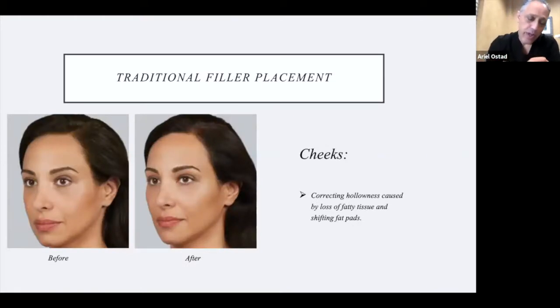The point that I really want to make here is that one of the central aspects of correction has to do with correcting the cheekbone, to really creating a more prominent cheekbone. In this case, you can see the photo on the right, which is after, and her cheekbone is a little bit more prominent, and that just creates a youthful look.